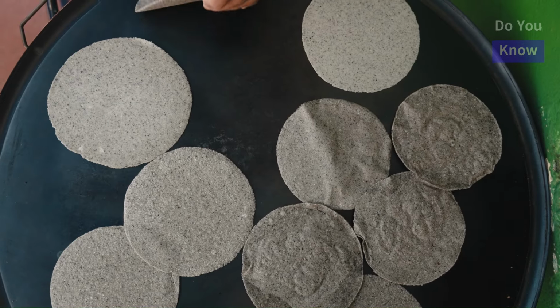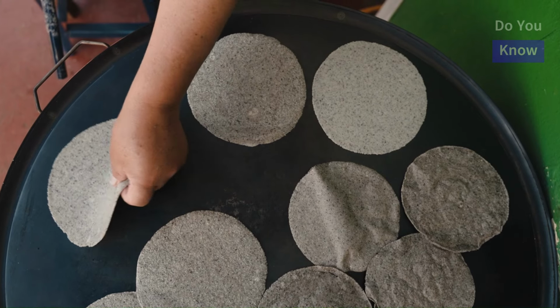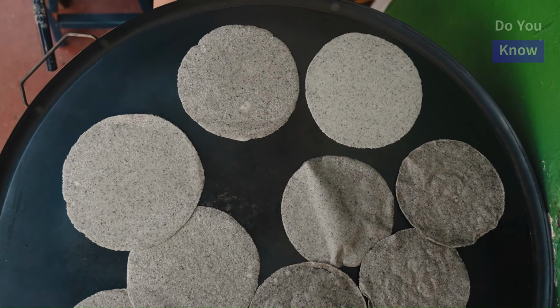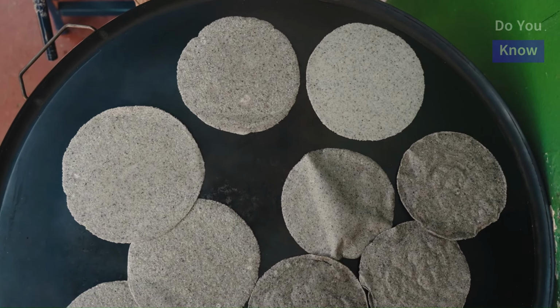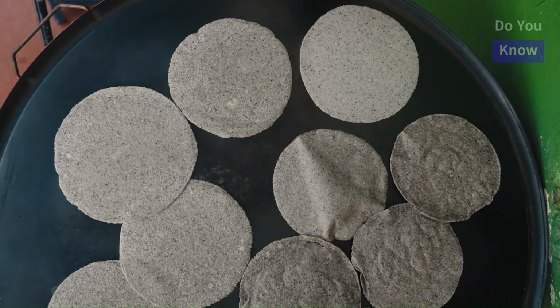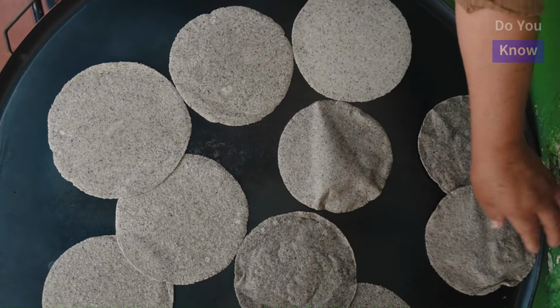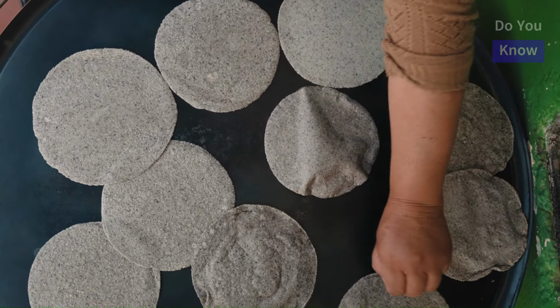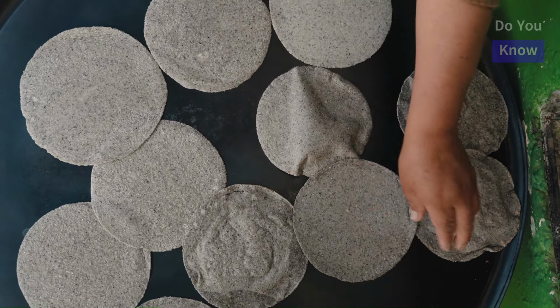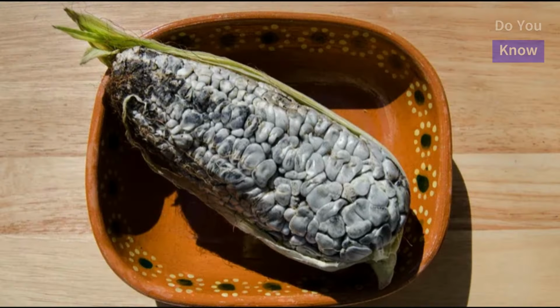Do you know about huitlacoche, also known as corn smut or Mexican truffle? It's a unique and prized ingredient in Mexican cuisine that might surprise you. It's actually a type of fungus that grows on corn. Despite its unconventional origin as a plant disease, huitlacoche is celebrated for its distinctive flavor. With a taste that's often described as earthy, slightly sweet, and savory, it's become a sought-after delicacy.